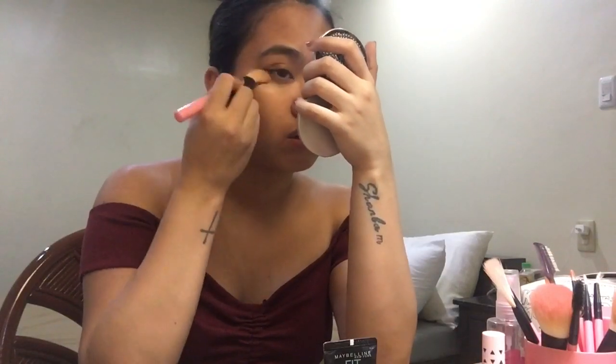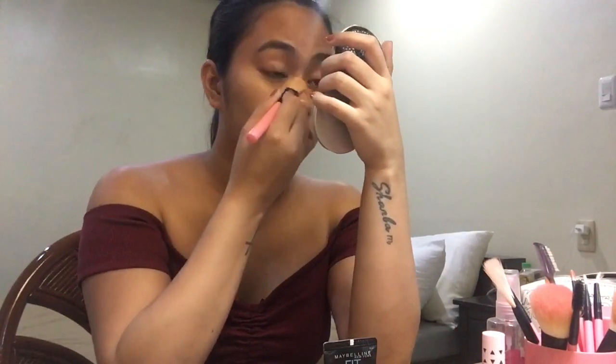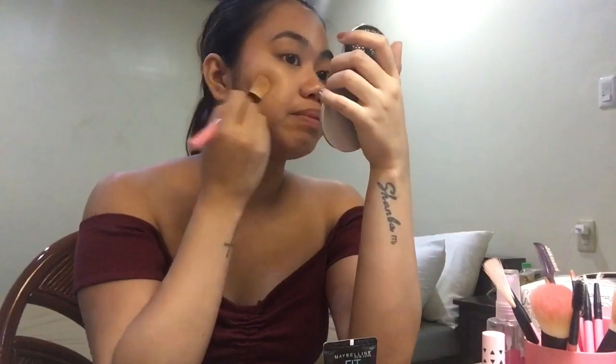Gosh, I look so awkward because I slept at like 4 a.m. already. Last night I slept at like 3. Oh gosh. Just doing nothing in the balcony.